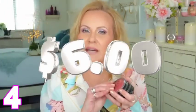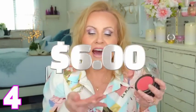All right, also coming in around $6, Rimmel Maxi Blush. Why I love these blushes is because of how they feel. They feel so buttery and so nice, and when you put them on and blend them out on your skin, they're going to give you the most beautiful flush. So this first one right here is called Wild Card.